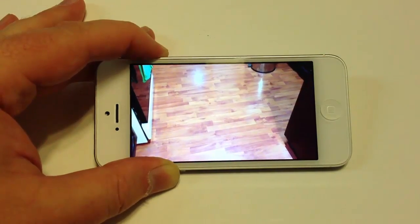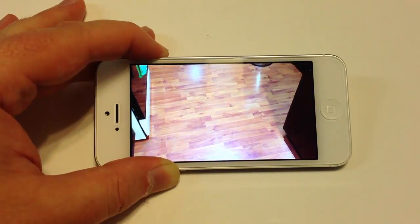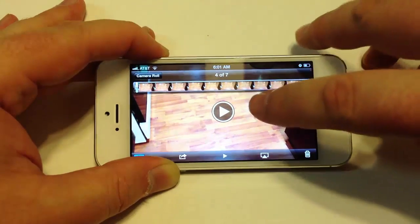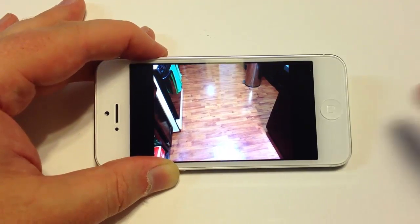Here's a video. We usually use the floor of my video to see how it does with the accuracy of color and the lines and everything. You can see here it came out very well. A little bit brighter than what the floor of my floor is, but you can see that it's much darker in this photo, but that's video for you. So it takes great, sharp, beautiful pictures, just amazing stuff.